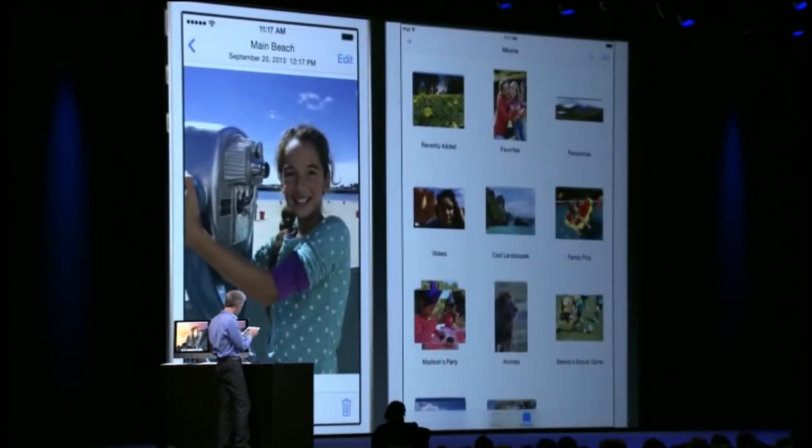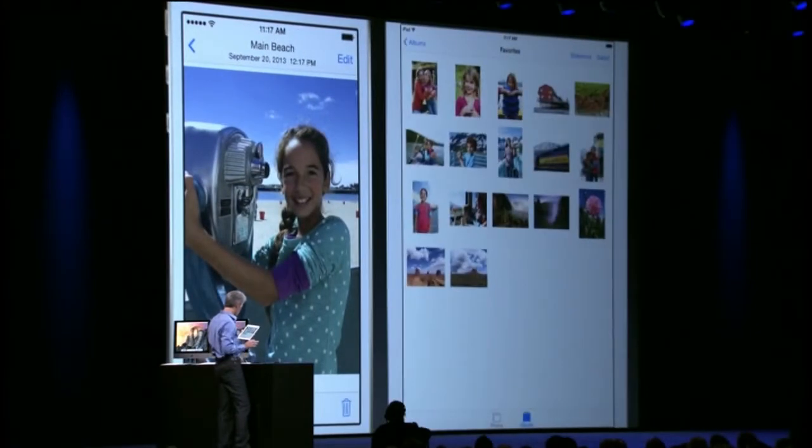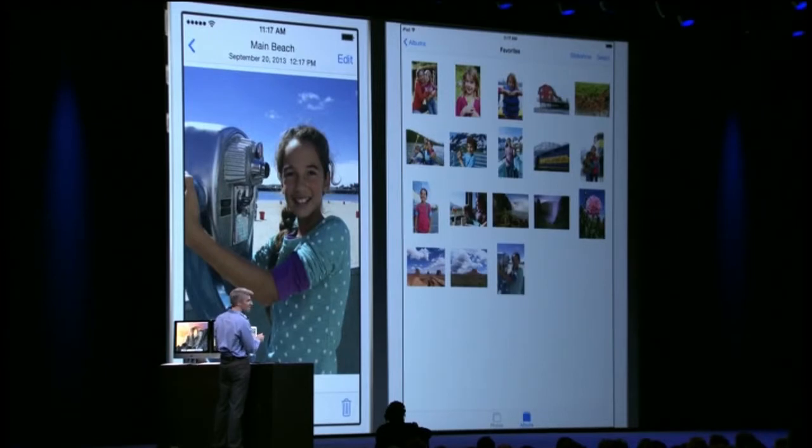So here's my iPad. Now I'm going to go into my favorites album, and we notice that right now in favorites, I don't have that picture because I didn't favorite it. But now that I've made those nice edits, the picture's looking great. I think I'll make it one of my favorites. I'll just tap on my iPhone on the little heart, and you notice that it appears automatically here on my iPad.